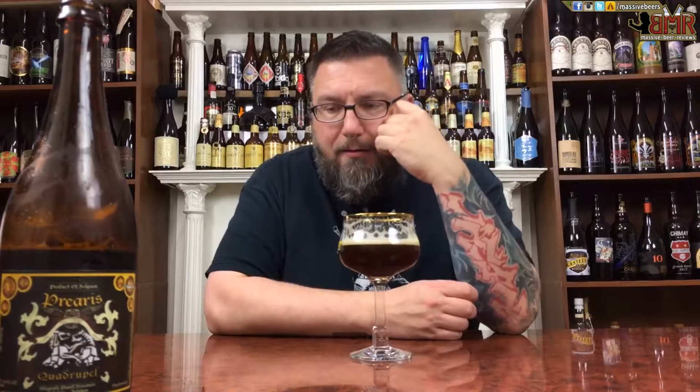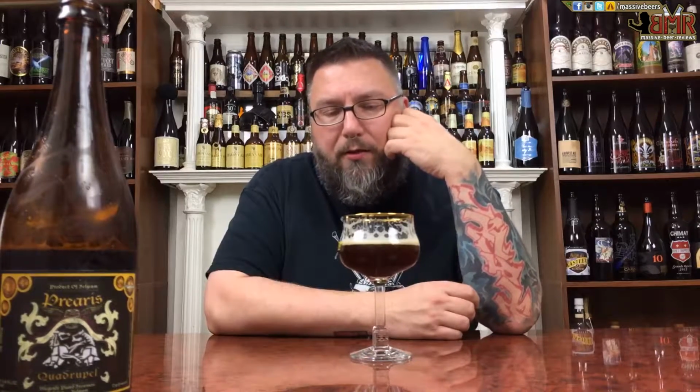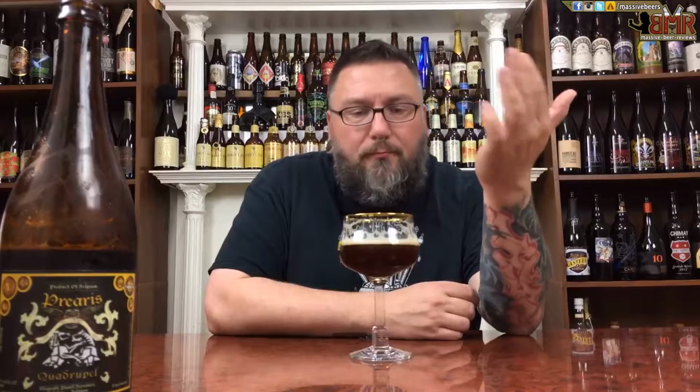A little bit of that date in there. Really not getting much dark fruit out of it. I think just because that kind of pepper is overbearing, kind of canceling out some of the other flavors for me in the mouth. I like it. It's just unbalanced.